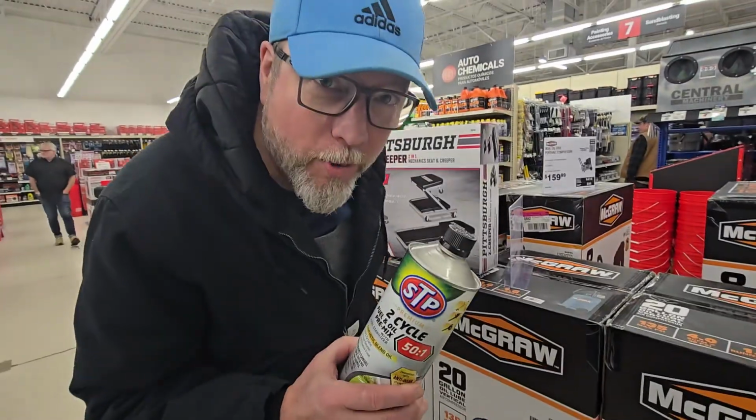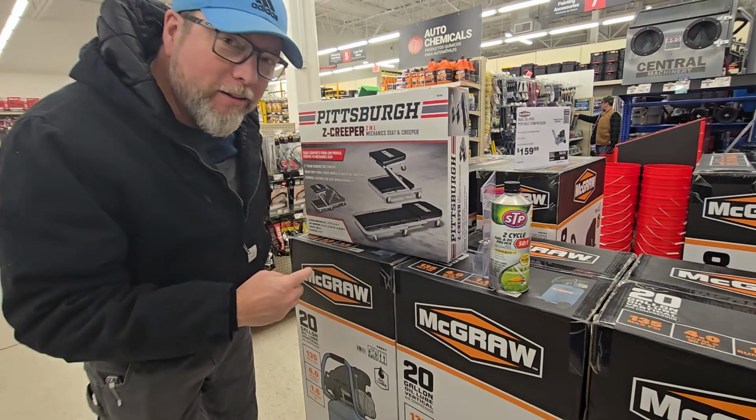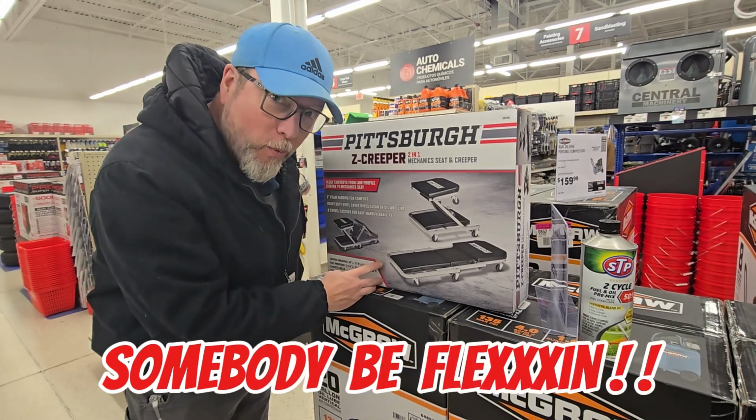I don't know if you guys know this, but Harbor Freight sells pre-mixed 2-stroke gas, 50-to-1. But look at this, you guys. This is not even available yet. Nobody can come and buy this, but we could buy one today if we wanted to.